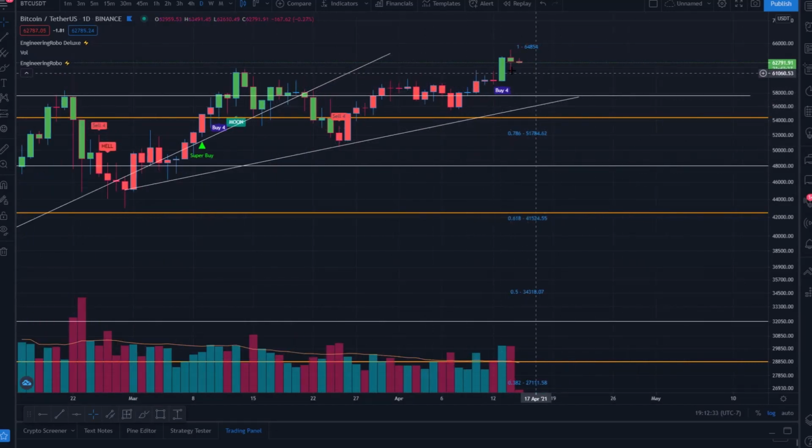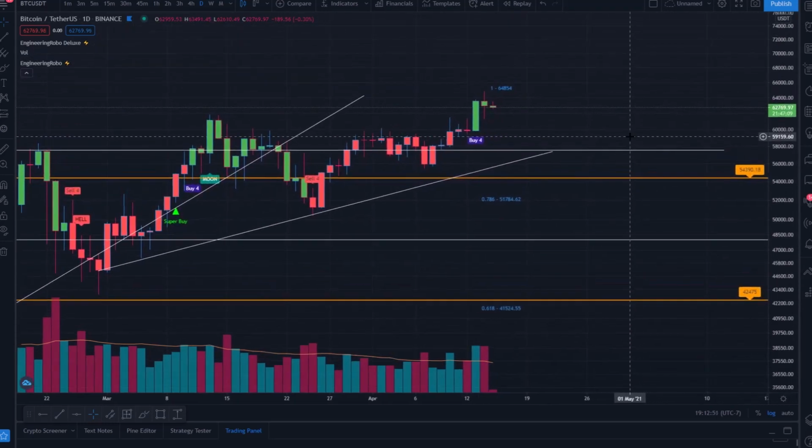We have a buy 4 closing on this candle finally. In a previous recording, we were seeing the buy 4 flash in mid-candle. We're now seeing it finally close. These next two candles, today and yesterday, following the buy 4 close are turning out to be quite pivotal.